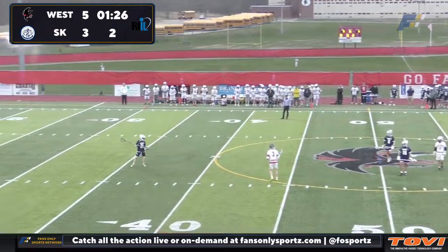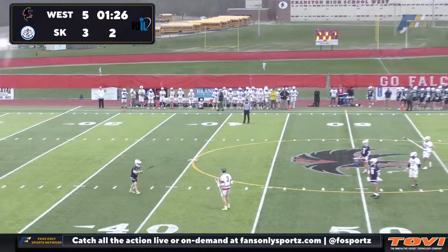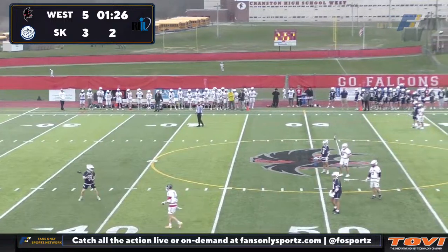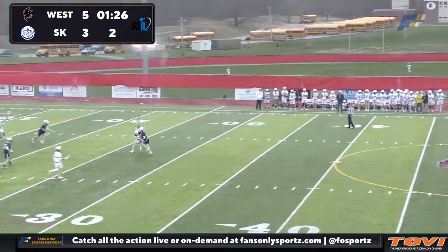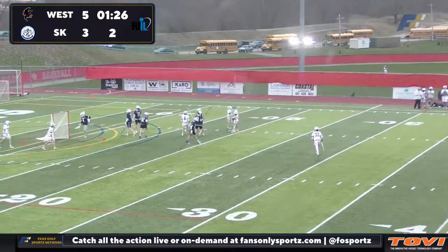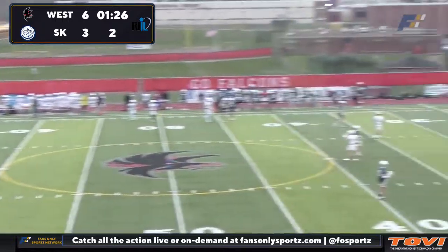Currently, Charlie Maguire with the ball running down the clock. It's going to be an ISO play. Nice shot from Charlie Maguire, and that's going to be his third goal of the game so far. West extending their lead to three.